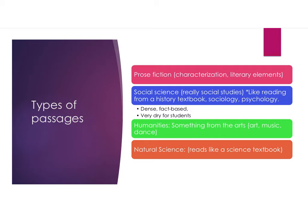The first thing is know what type of passages. The first one is prose fiction. And this is where they're going to test you on the literary elements, characterization, irony, all of those things that I have focused on this semester and last semester. The second one is your social science. This one is basically reading like a history book, okay? Maybe a psychology book, okay, because that's typically where they come from. It is very dense and very fact-based. Most students do not like this one unless they're a history buff.